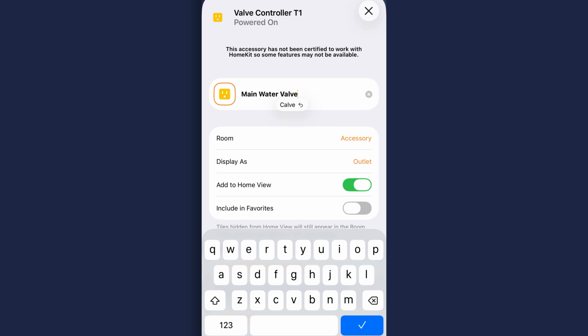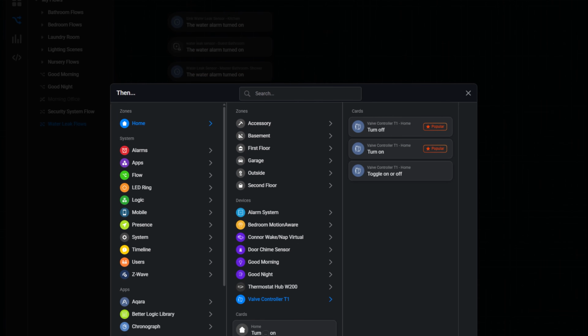This is strictly for emergency use. If we're away and we need to shut the water off, we can now do that in Apple Home, just like we could in Homey. Back in Homey, we now need to create some automations.